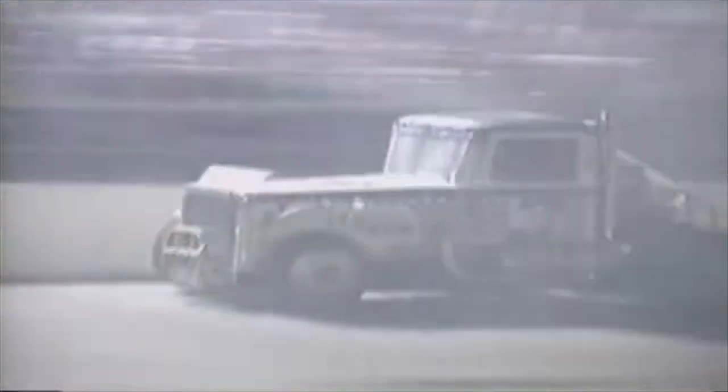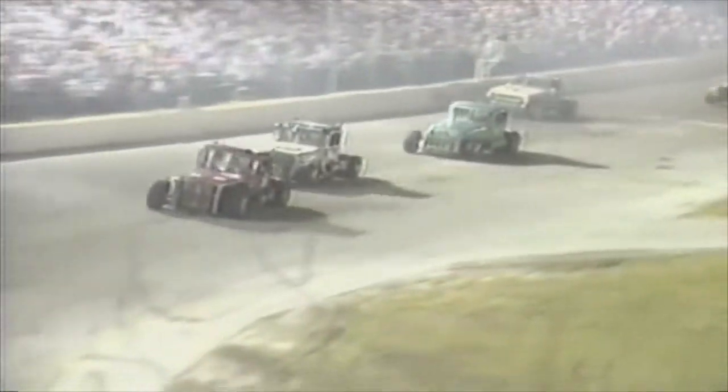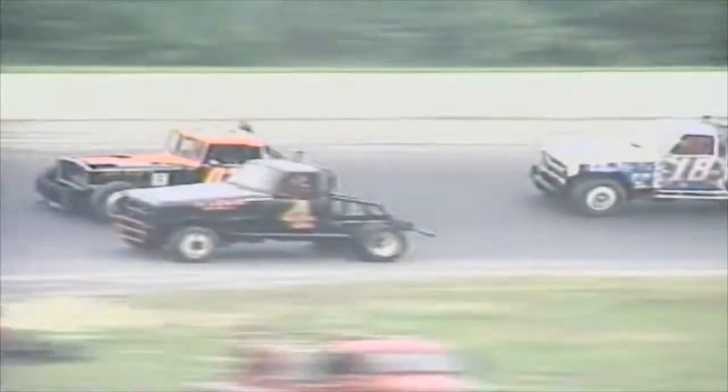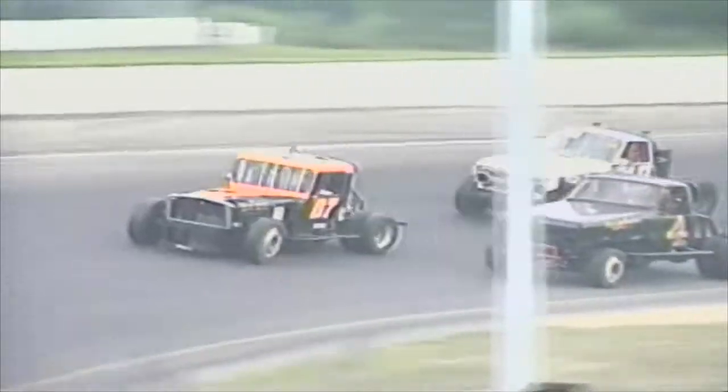Here's a new twist in truck racing. These are modified over-the-road diesel trucks. Before they became racers, they hauled all kinds of goods. But now they serve a new purpose, racing wheel-to-wheel on high-speed ovals. Although diesel power holds the speed down a bit, there's still plenty of action.